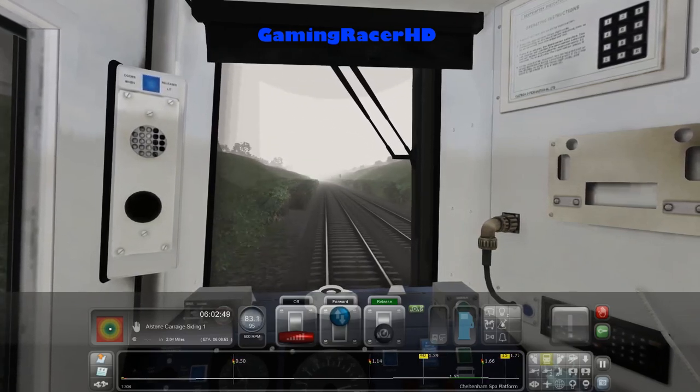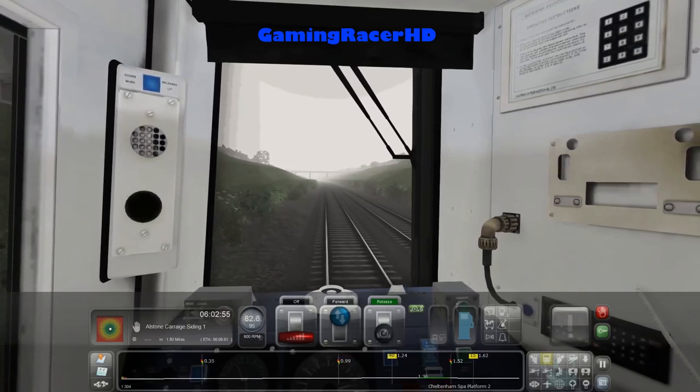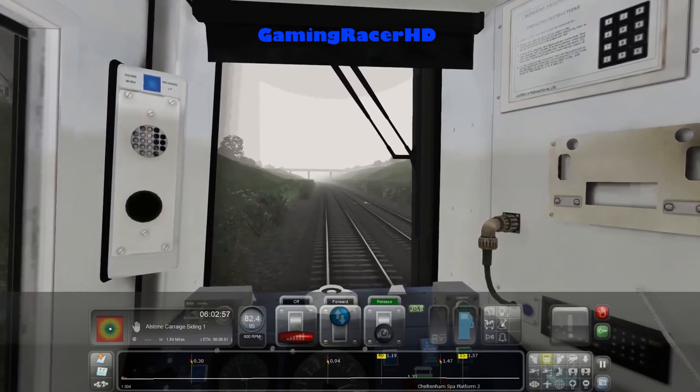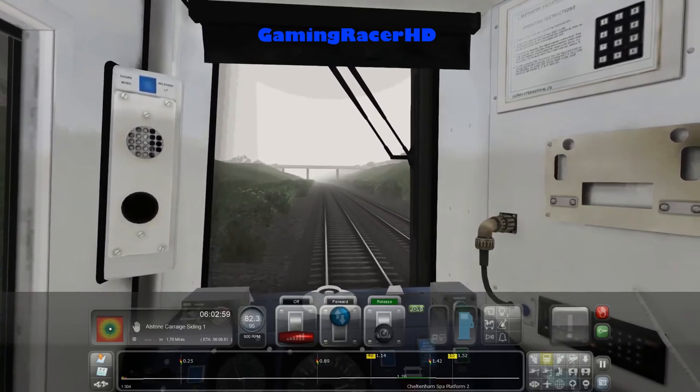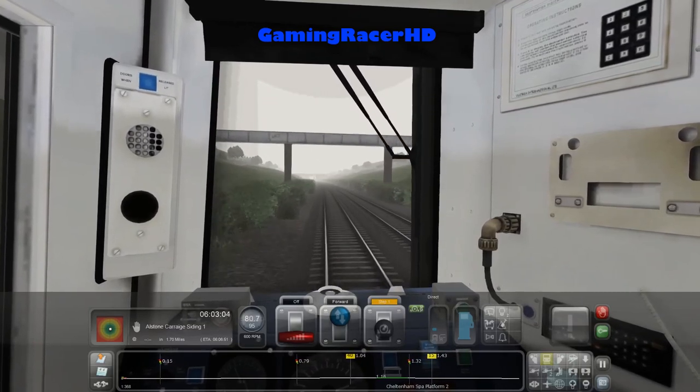Okay, it seems like we're going to the Carriage Sidings and then we're going to reverse back into Cheltenham Spa Platform 1. Because currently we're going to be passing the station on platform 2, which is a northbound service.